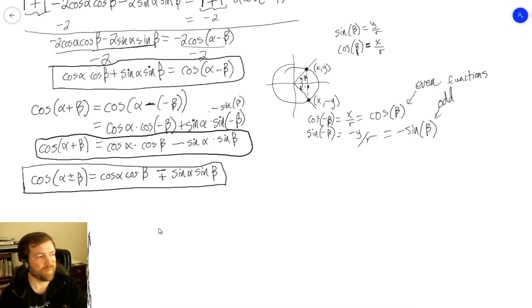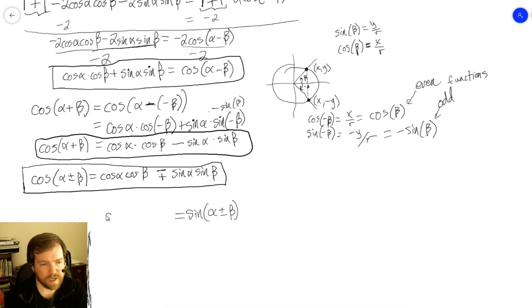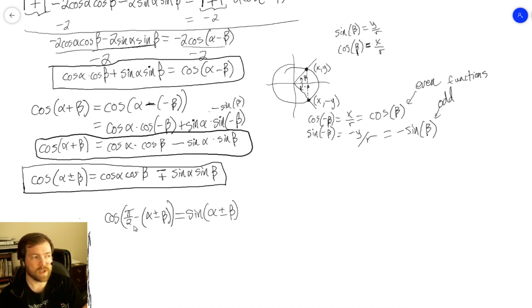All right, so in order to figure out what the sine formula was for this, I was like, okay, what's the relationship I want here? Well, first of all, I want to turn a cosine into a sine. I need to get the sine of alpha plus or minus beta. That's my goal. So the easiest way to do that was to work backwards and say that I need to start with the cosine of pi over 2 minus parentheses alpha plus or minus beta. So use the cofunction identity that we talked about up above. The cofunction identity says that any cofunction, when you take 90 degrees or pi over 2 radians minus the angle you started with, it's going to be the sine of that angle. And vice versa. Works the other way around as well.